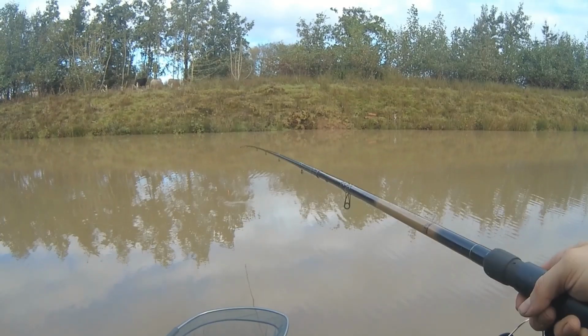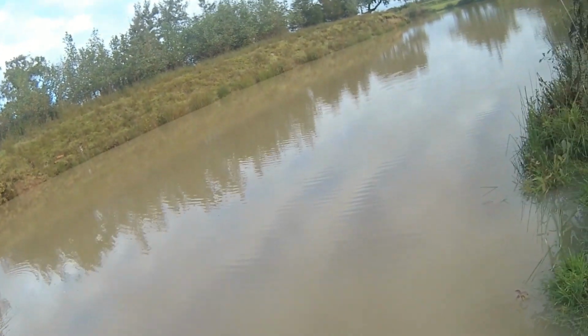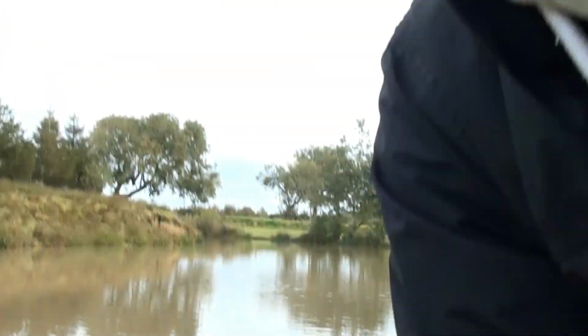Another fish that I only had one of was a little gudgeon. Now when it came to catching this gudgeon, I wasn't fishing for them and wasn't expecting it. But I did manage, obviously, whilst catching this gudgeon, to break the 30 fish in a year barrier. So over the course of this year, I've caught 30 different species of fish, with the gudgeon being the last of all of them. Now this one was only a small gudgeon.